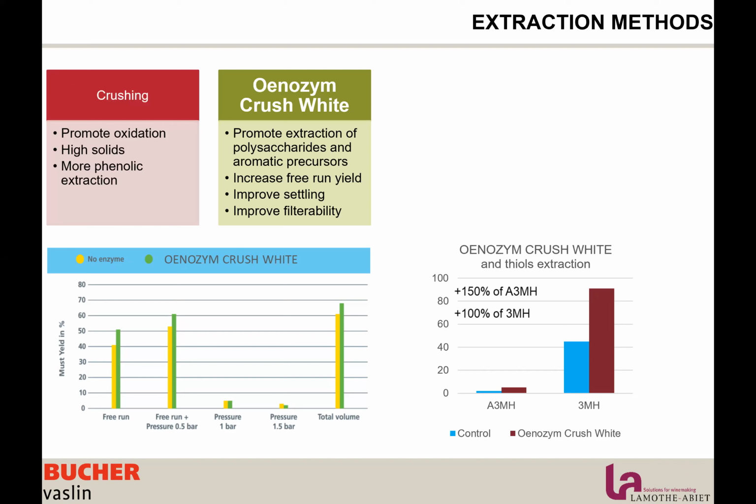Reducing pressure means limiting phenolic extraction and potassium extraction. So even if we promote the extraction of phenolic compounds a little bit by using an enzyme, we are limiting so much by reducing the pressure that we still have fewer phenolic compounds. Same with potassium. So we maintain our acidity, our quality, and we increase the volume of this juice. As you can see in the graph here, the green is Enozyme Crush White, the yellow is the juice with no enzyme.